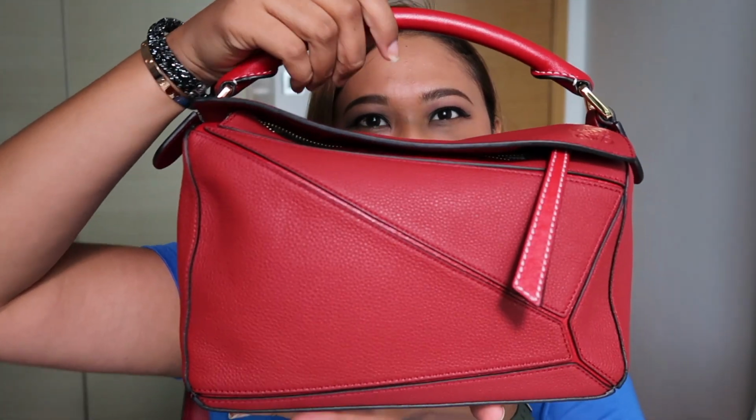Ooh, pretty. So this is the LOEWE puzzle bag, and I got it in the red color. So when we were at the store, they had the black color available. Sorry, my son is doing something, my husband's babysitting. They had the black color, but on the side they have the tan color as well.